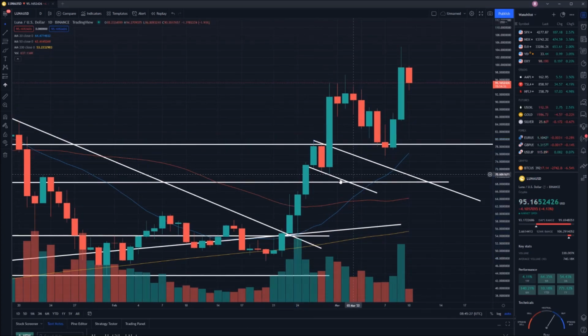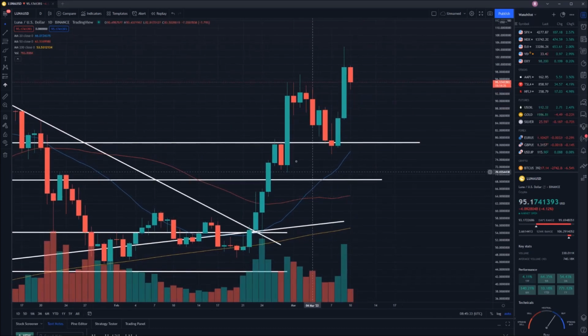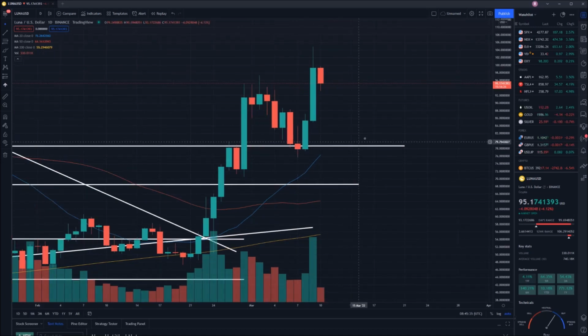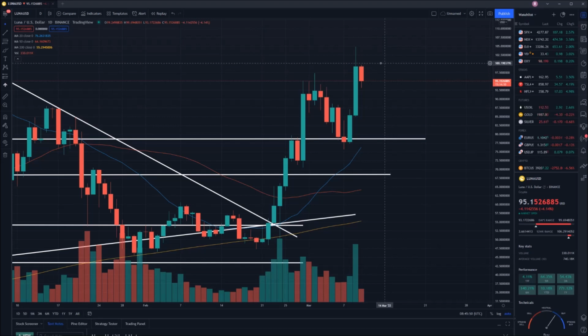What we can do now is remove the flag, get that out the way, and have a look at the data that now remains. So right now, where are we sitting? Well, we hit a high, of course, over here on the 9th of March. That was $104. Now that is just shy of our all-time high at $106, which was back on the 27th of December. Now we've dropped back down again slightly, and we are sitting at a value of $95.